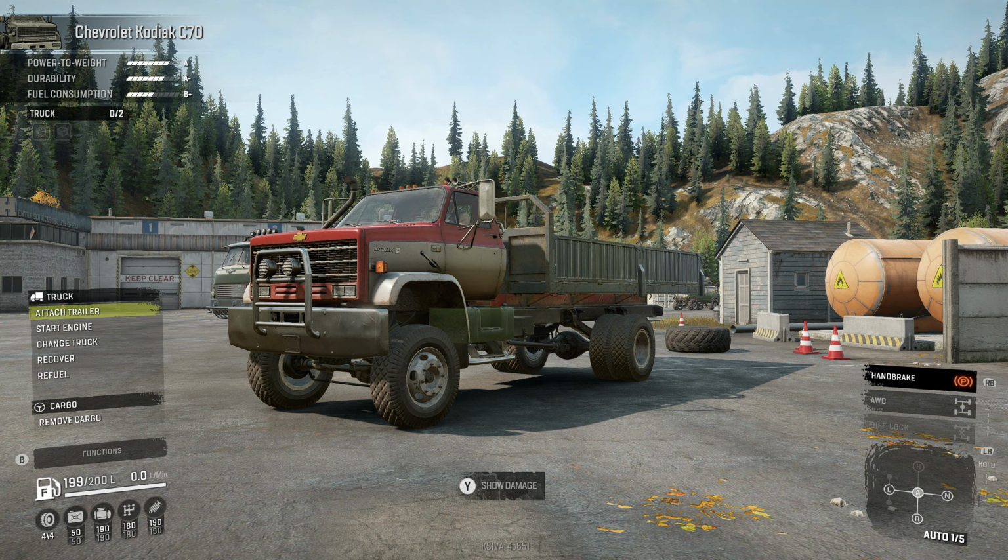Kodiak actually brings back some childhood memories for me. My grandpa used to plow roads around here in Yosemite back in the 80s in these trucks or something like them. And the GMC 9500 were what they used. Pretty cool to see it here being used for this game.